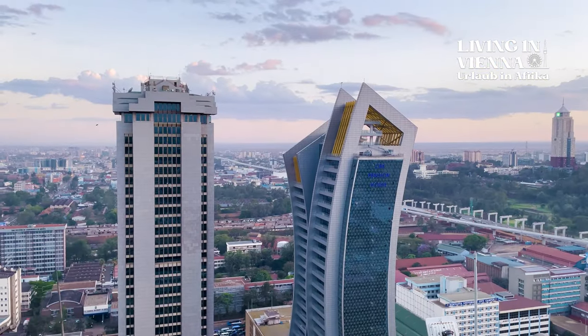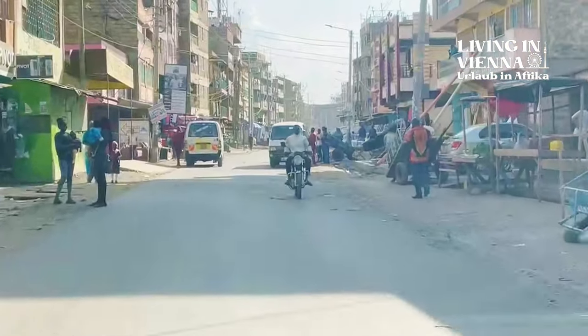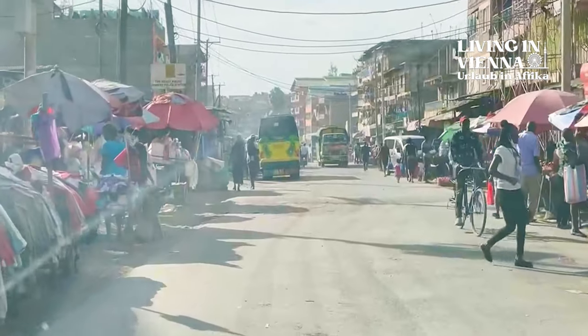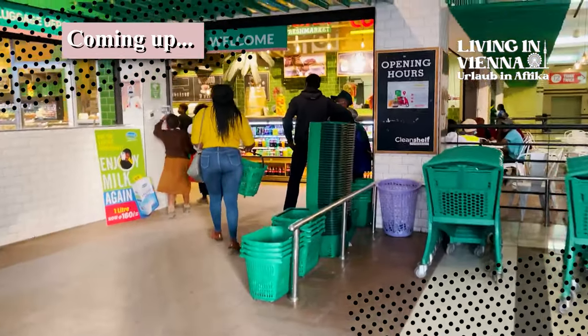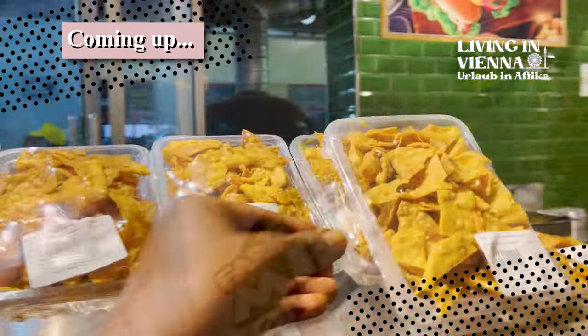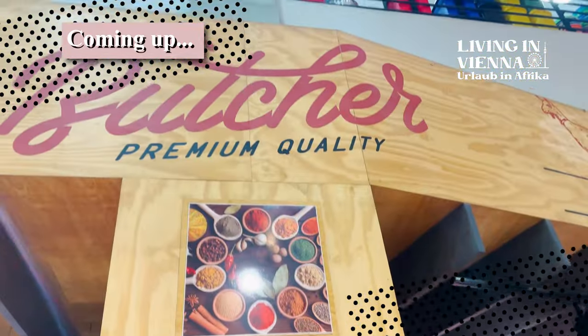Welcome to Nairobi's populous Kayole estate. In our previous video, you found out the strength about Kayole. In today's video, we'll walk you inside a supermarket in Nairobi's Kayole estate, where business is not as usual, and the products and services, well, you've never seen elsewhere in the world before.